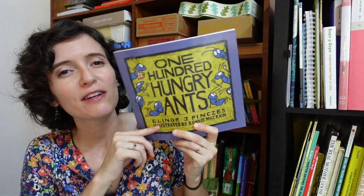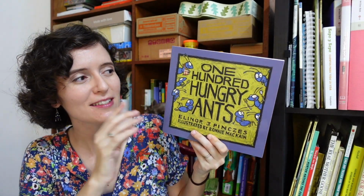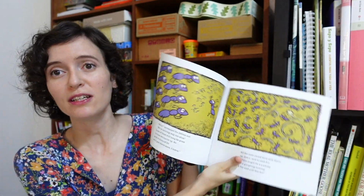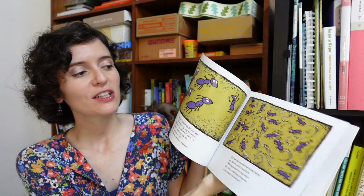I also, if I have a theme and I have extra books on the theme or somewhat connected to the theme, I'm gonna read them. Use your library, use what you have. So we also read this book a couple times over the past couple of weeks, which is much more of a math story, if you're not familiar with this. It's a little bit about division, multiplication, or arrays, depending on how you look at it. But 100 Hungry Ants, and it's about ants going to find food, which was great because our theme this week in particular was about how ants find food in a scientific sense. But then they love this book and will definitely listen to it on repeat as well.